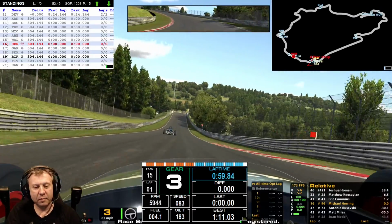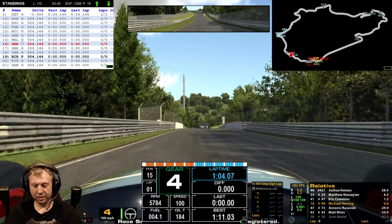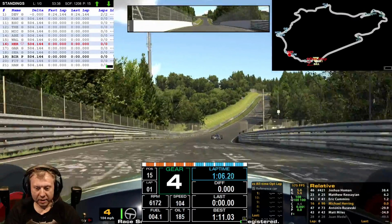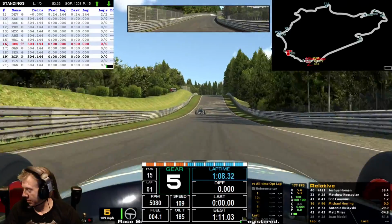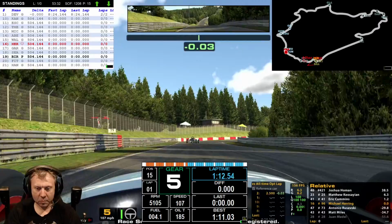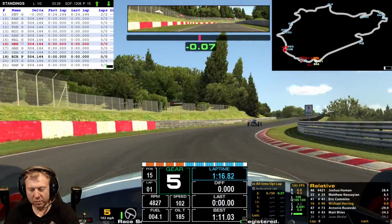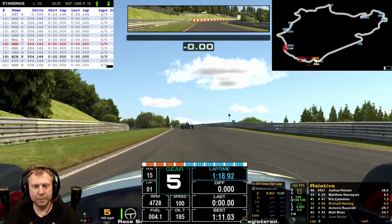Yeah, it's definitely being able to keep that in just a little bit and getting back on the gas before the apex of that last corner. A lot more speed. Whoop, not too much on the first lap.